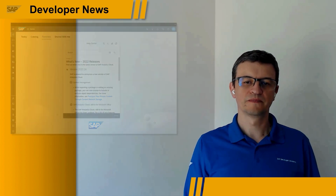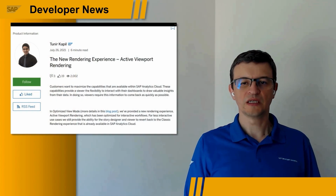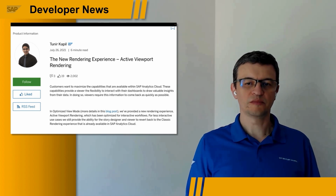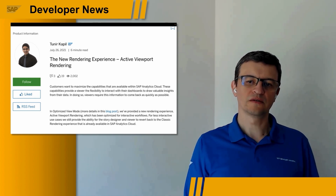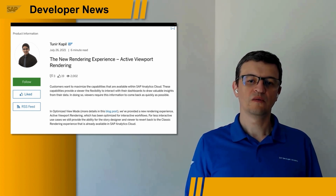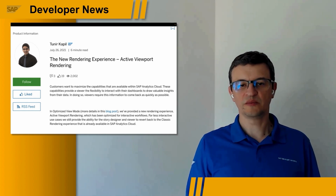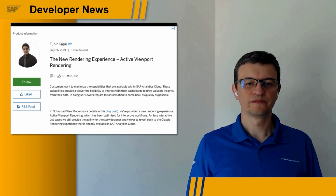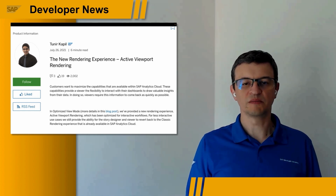their dependencies. As well, this 2216 release includes a new set of features in the optimized story experience. For example, in the optimized view mode, a new active viewport rendering feature only renders objects that are visible on screen, and will pause all objects outside the viewport until the user scrolls to another area of the story. It enables SAP Analytics Cloud to provide information as quickly as possible while enabling the viewer to execute multiple subsequent interactions. Obviously, as a story designer, you can set the default rendering experience by yourself.